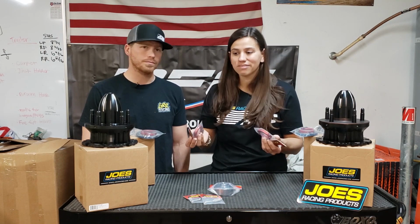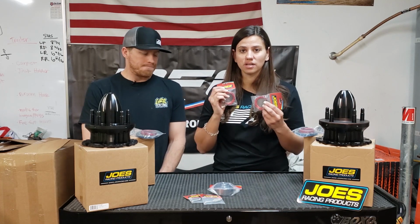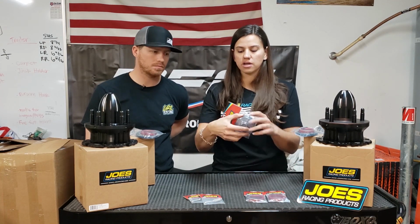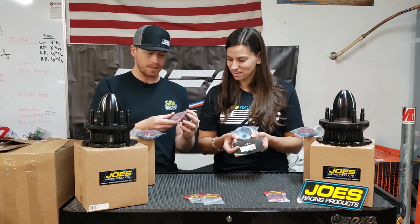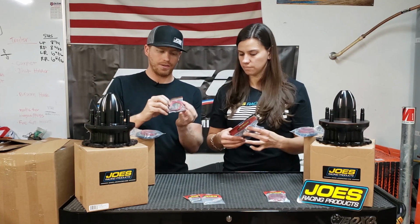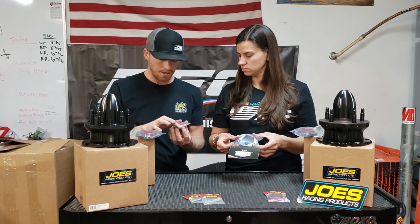It's just good to have. I mean, we never really had any major issues with ours, but it's just nice to know you have extra when you do. Yeah. This right here is going to be the spindle nut socket. Yeah, the spindle nut socket is specific to the actual nut itself here. That's what you'll use to torque down and everything like that.